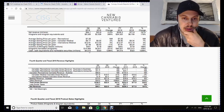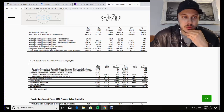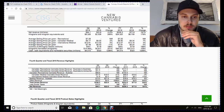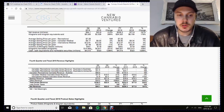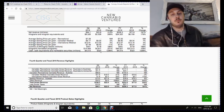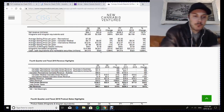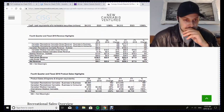So inventory and biological assets, 341 million kilograms harvested, as I said, 14,469 kgs, cash and equivalents, and marketable securities, 4.515 billion. That's up from 323 million a year ago, which is pretty substantial, not gonna lie.